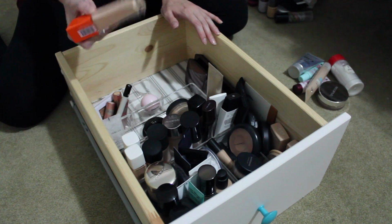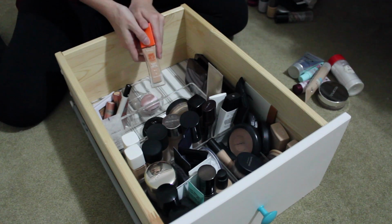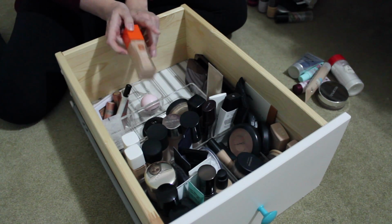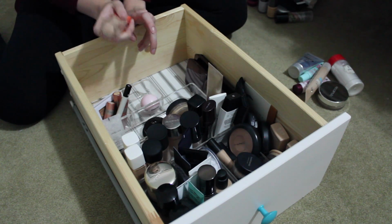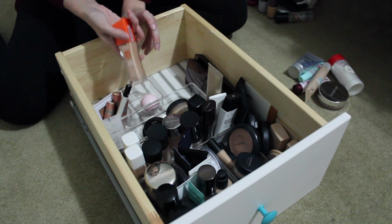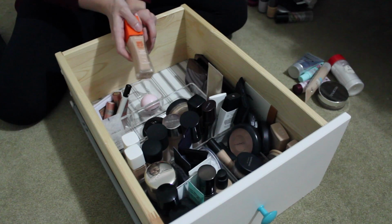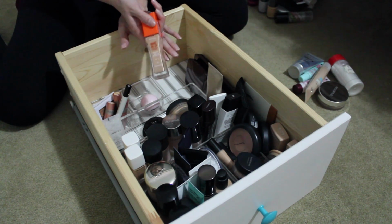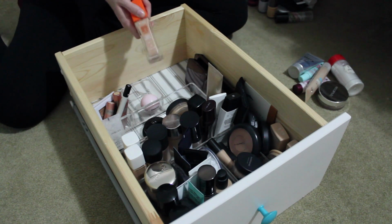Oh, the Rimmel Wake Me Up Foundation. This is straight up sparkle in a bottle, so this is going to go because it actually looks sparkly on the skin, and I could not believe it when I first tried it on. I had to mix it with different foundations to make it look somewhat acceptable, so I'm going to get rid of that.